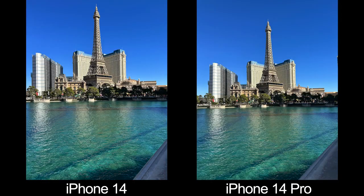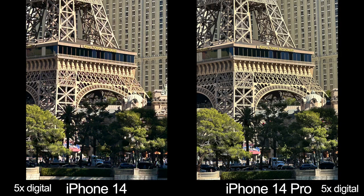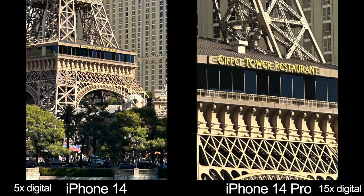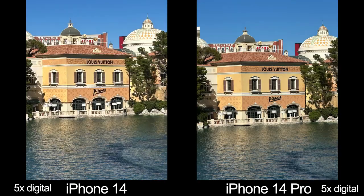On the flip side, the iPhone 14 Pro is also better at taking pictures of things from far away when you zoom in. With its telephoto lens, the 14 Pro uses the actual lens hardware to zoom in up to 3 times and then can digitally zoom in a bit further, all the way to 15 times. The regular 14 is all digital zoom and maxes out at just 5 times. So once again, not only is the 14 Pro just better in general with the minor 2 and 3x zooms, it also offers a capability the regular 14 doesn't have, that much further zoom.